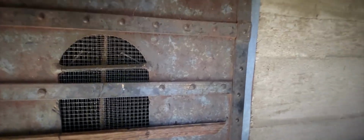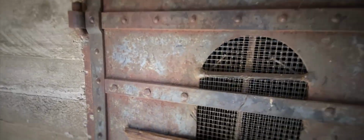I don't know if we can... That's all locked up. Don't want to... See if I can peek in real quick. We do know there was no toilet in here. I mean, could you imagine if you're arrested at the pub after a night of heavy drinking and have to sit there and hold that forever without a bathroom?